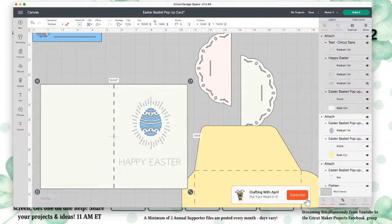Does anybody have any questions on how you can customize these cards? Because even though it's a Make It Now project, you can go in there and you can make it your own. That way yours is different from anybody else's. You could do a print and cut that has an offset on it and pop dot it up here on the front. That would be cute. Or you can foil or use a pen. Just tons of things. Use your imagination.